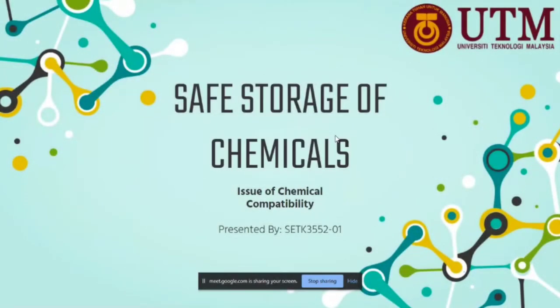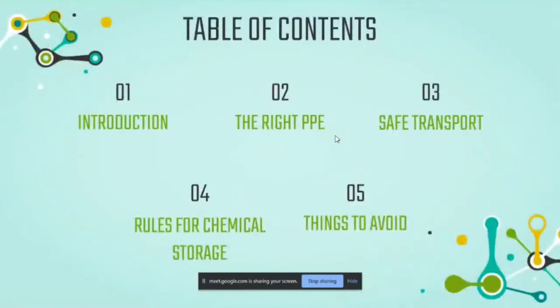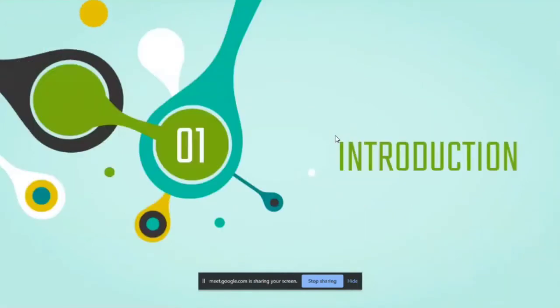We are students from the University Technology Malaysia and we are here to present about the safe storage of chemicals involving the issue of chemical compatibility. This is presented by Section 1 of Occupational Safety and Health in the Industry course. So here are our table of contents. I will start off our presentation with the introduction.